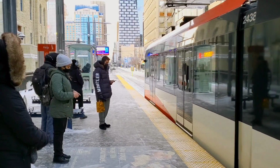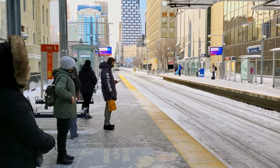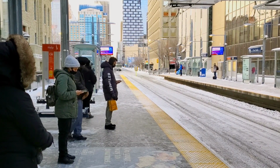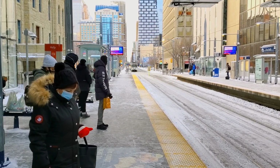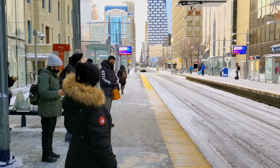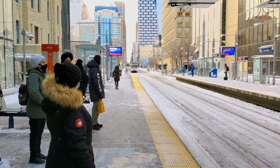I think my one is the Saddledome, or 69, is coming. Always stand behind the yellow line, it's safe. The next Saddletown train is arriving. Please stand behind the yellow line.